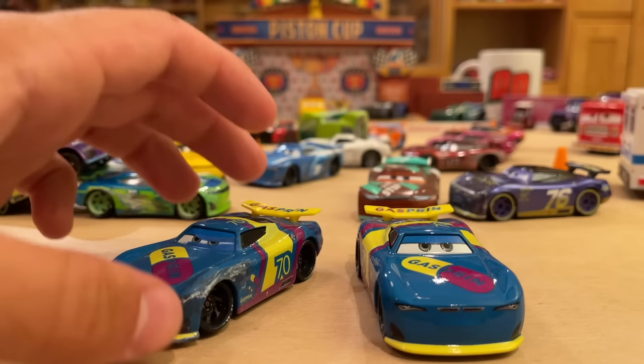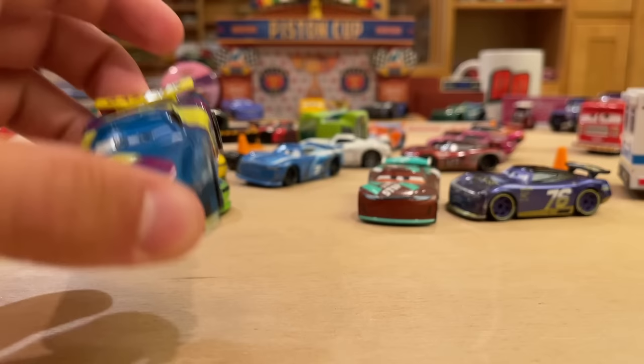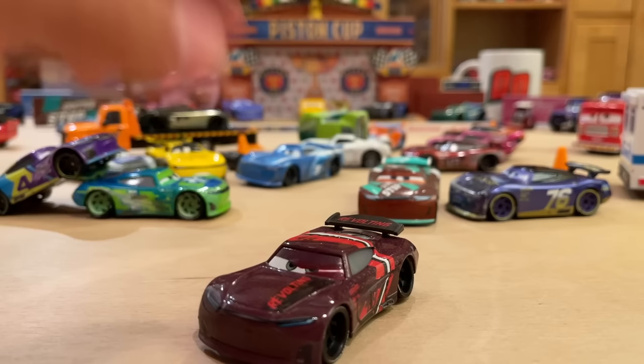Tire, you're going to need a little bit of a pit crew. Speaking of that, when is Mattel going to release any Piston Cup pit crews? Are they just not? Jackson Storm's pit crew, just a one and done, create the model for it, call it a day. I'm really concerned about it.